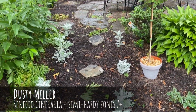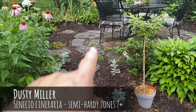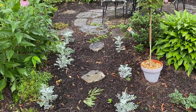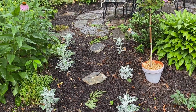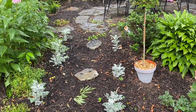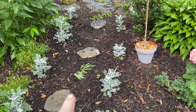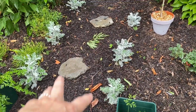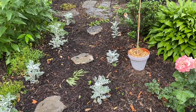I have my little runway of Dusty Miller that takes you down the path from the patio onto the lawn, and I planted these here because I wanted to have something bright so that in the evening, in the dark, we know where the path is, and it's working really well for that purpose. Now I do have three stepping stones here, and my plan is eventually to get more stepping stones on this path, but I just don't have it done yet.